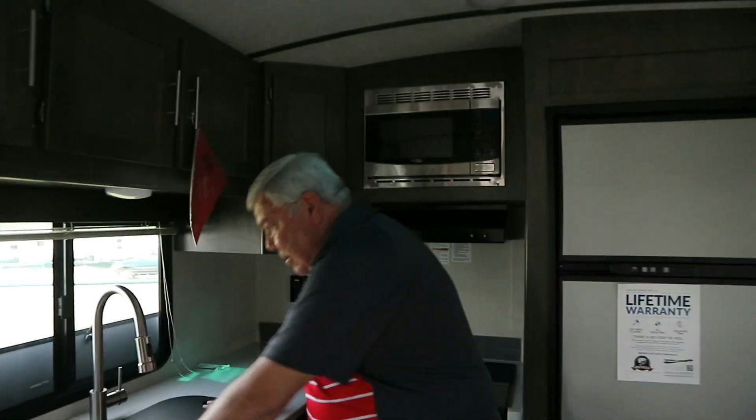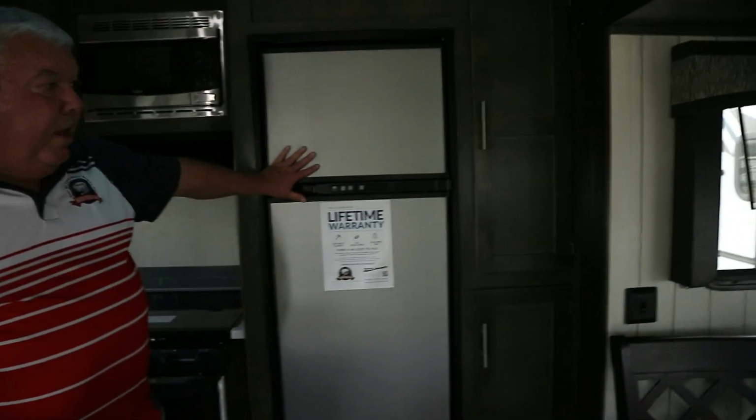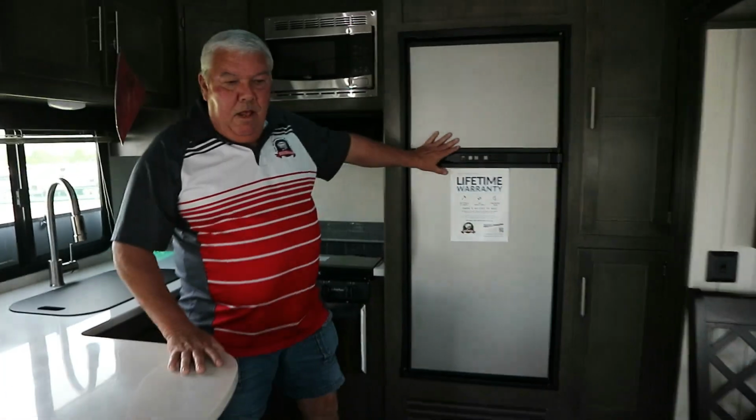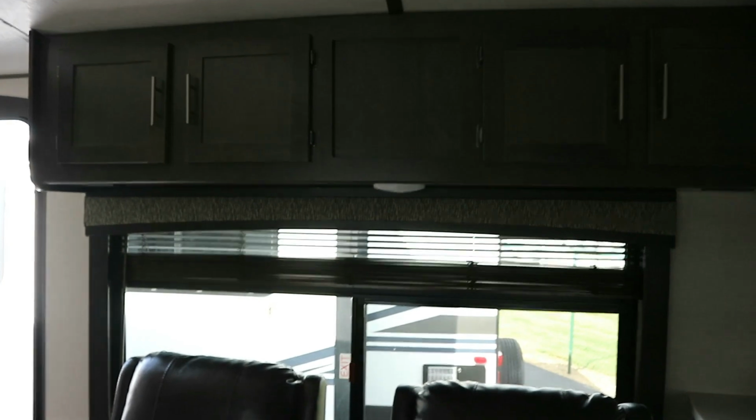Two sinks. Nice faucet. Now, Sunset Trail is known for their residential look. You'll notice the couch has a residential look with the legs, freestanding table and chairs. Your refrigerator is located on the back wall here. Again, when you're here cooking, you're away from everybody. You have two reclining chairs with large picture windows here in the living room and kitchen. A larger TV with the stereo system.